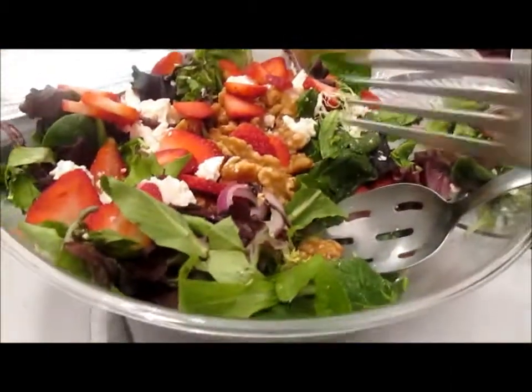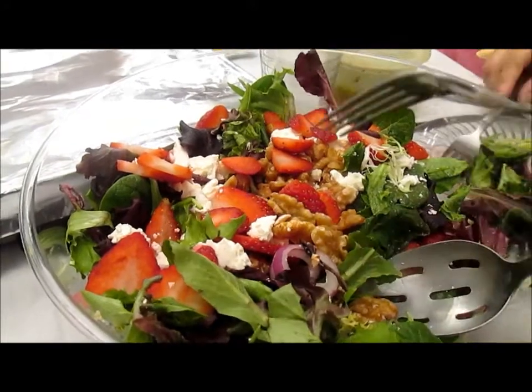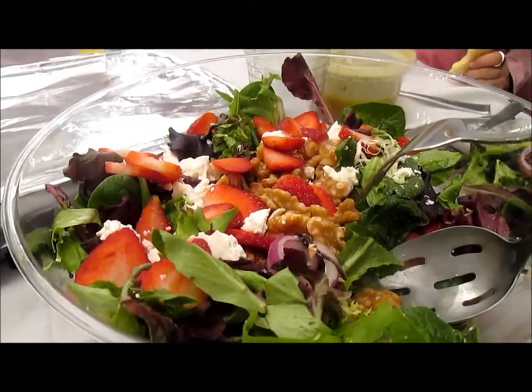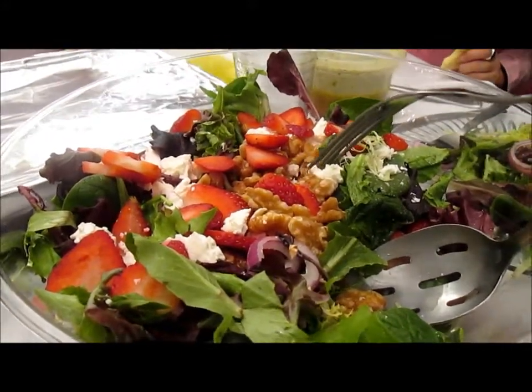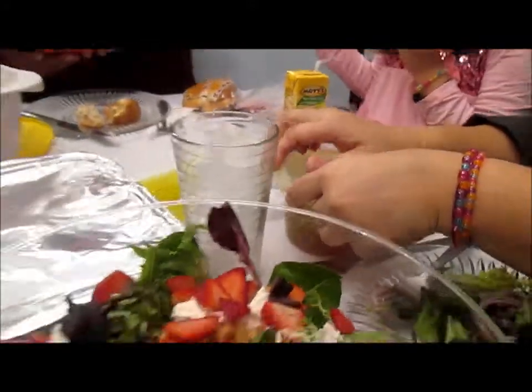What kind of cheese is this? That's feta. And we'll see how I feel about it. It's Greek. It has obviously lettuce, strawberries. What are these nuts called? Walnuts? Walnuts, feta cheese, and then the dressing.